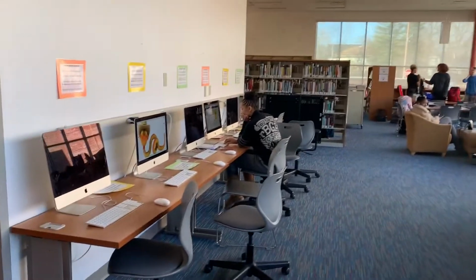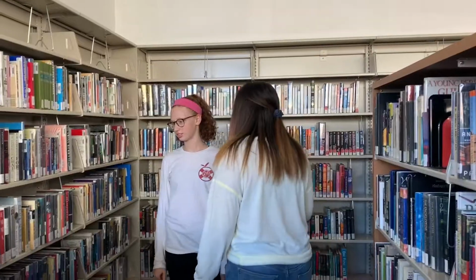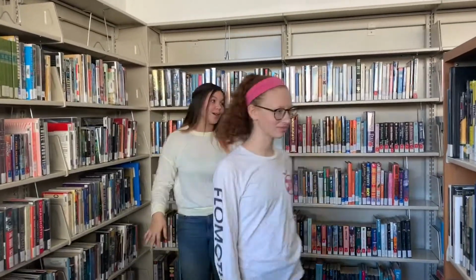So first, we have 11 computers for student and faculty use. That's great, but I'm just really looking for the books. Jeez, okay. So here we have the fiction section, which starts here and extends all the way to the back wall. These books are organized alphabetically by the author's last name. That's great, but I'm really just looking for the graphic novel section. We'll get there eventually. Just stay with me, okay?